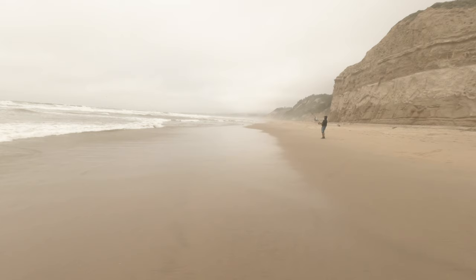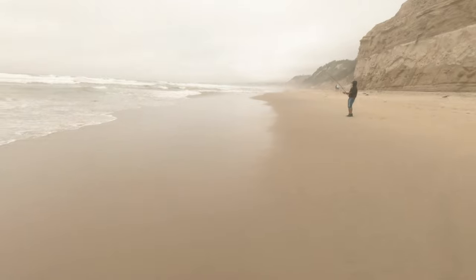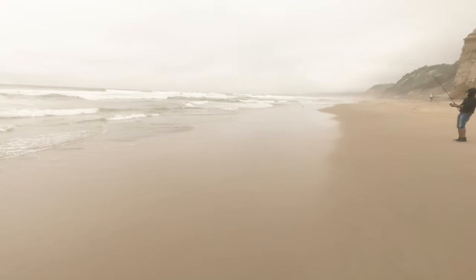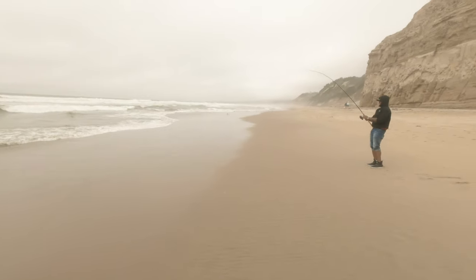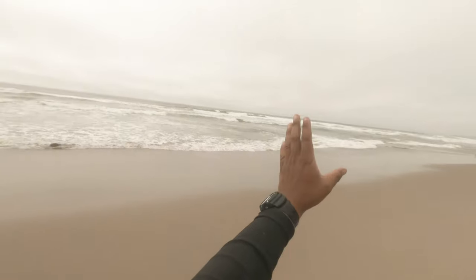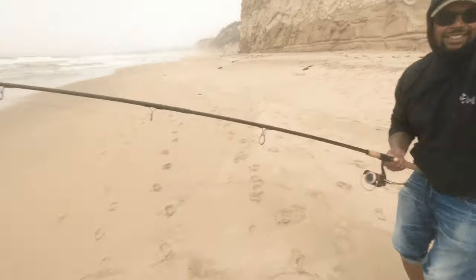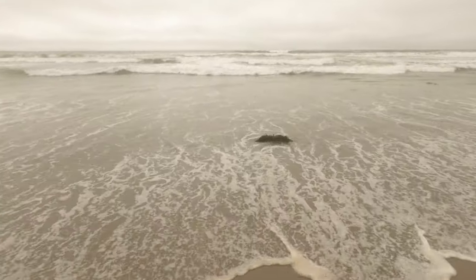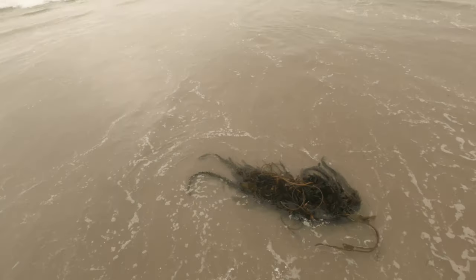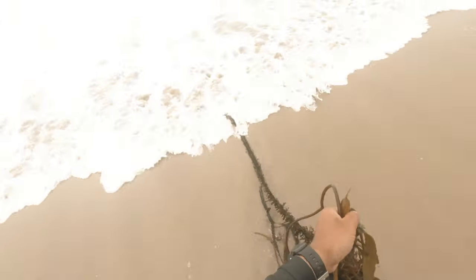Ah! Reel! Yeah! Keep that bend on him. Keep that pressure. Oh, you got all that seaweed. Hold up, you're not gonna be able to get it with that seaweed. Hold this real quick. There's a fish under this. Hopefully.